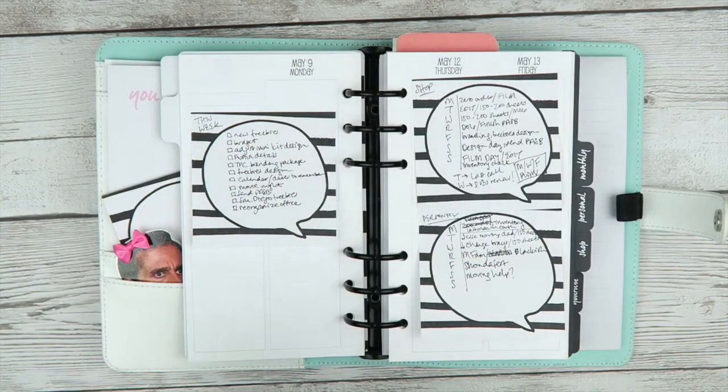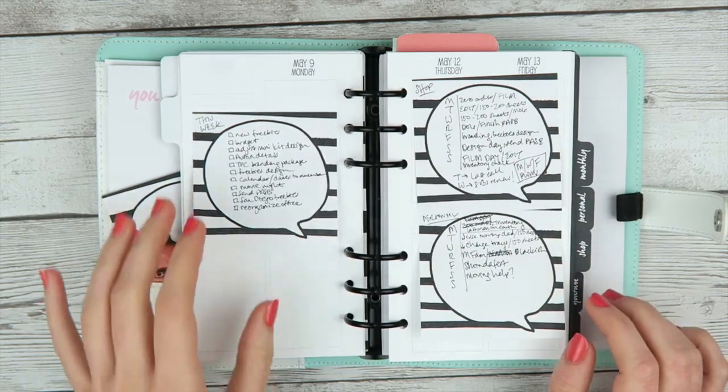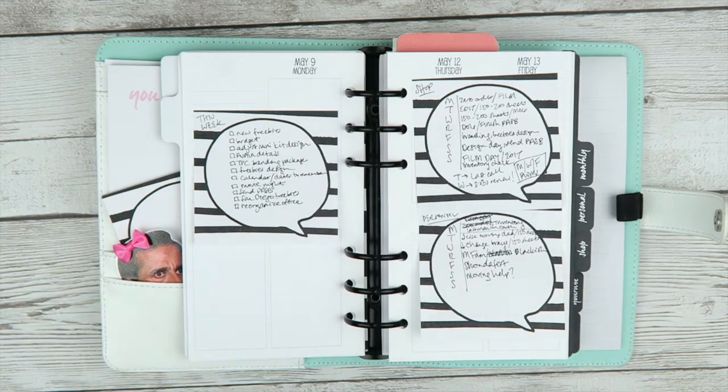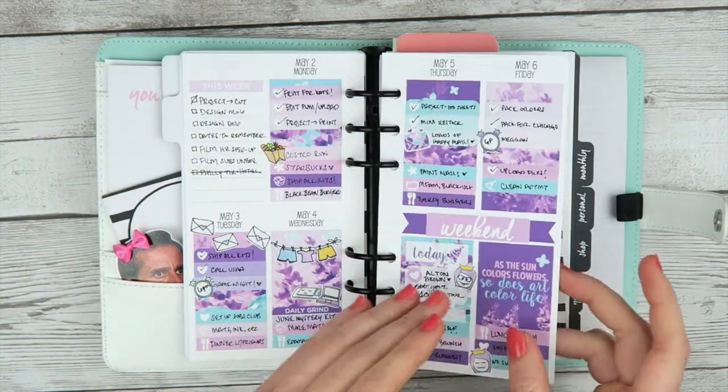Hello everyone! I'm doing another plan with me in my weekend two pages vertical Sweet Crafting inserts, and I am loving them so far. I've only done a couple weeks in them, but I'm kind of obsessed. It's the perfect amount of room. I'll show you last week's.